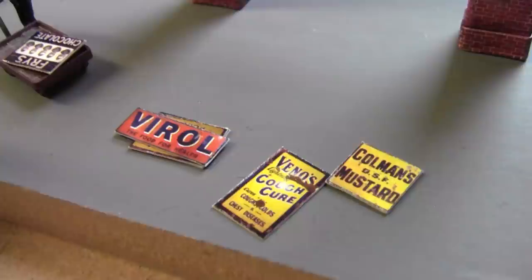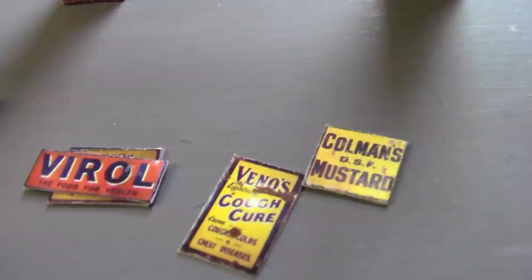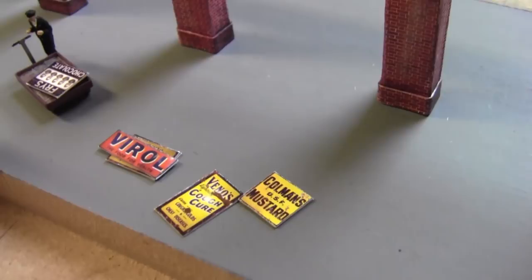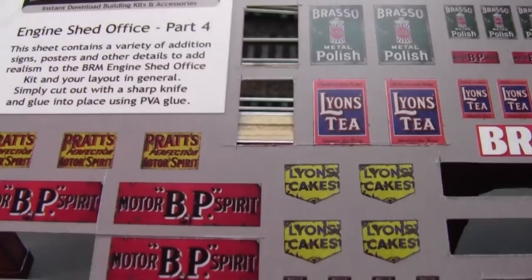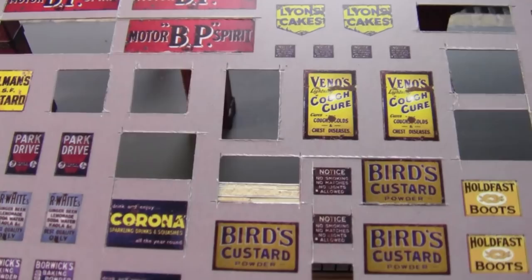Now, we've all seen these enamelled advertising signs. They're all over the railways, and these came from this scale model scenery pack, engine shed office part 4. They do others, and hold on a minute. As you can see, these have been robbed. It wasn't me. I wasn't blaming you.